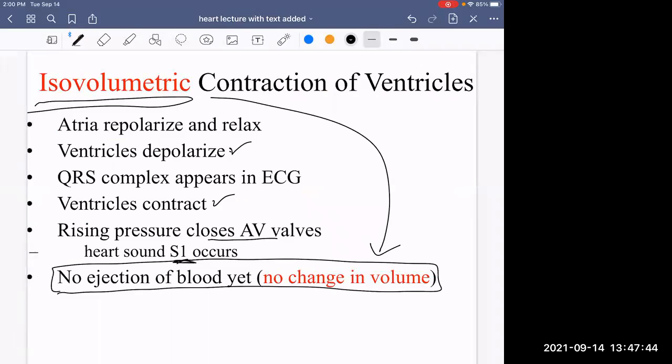Okay, then the next thing, whoops, wait a minute, I'm missing the highlighter thing, is isovolumetric contraction. Okay, so isovolumetric means there's no change in volume. So the atria repolarize and relax, the ventricles depolarize, then we'll see the QRS complex on the ECG. Then the ventricles contract. Okay, when they contract, the pressure goes up. Okay, so volume goes down, pressure goes up.